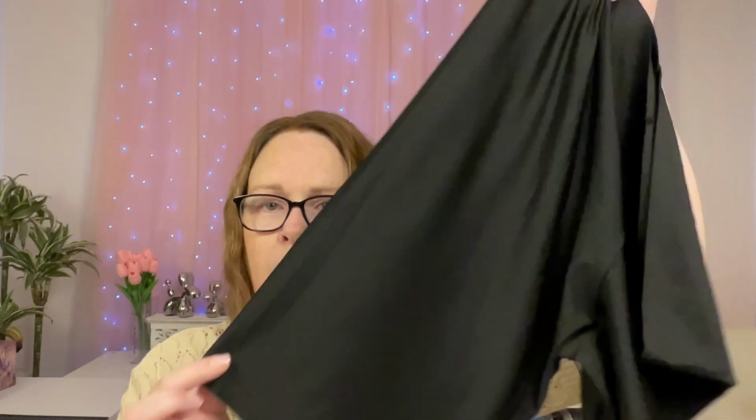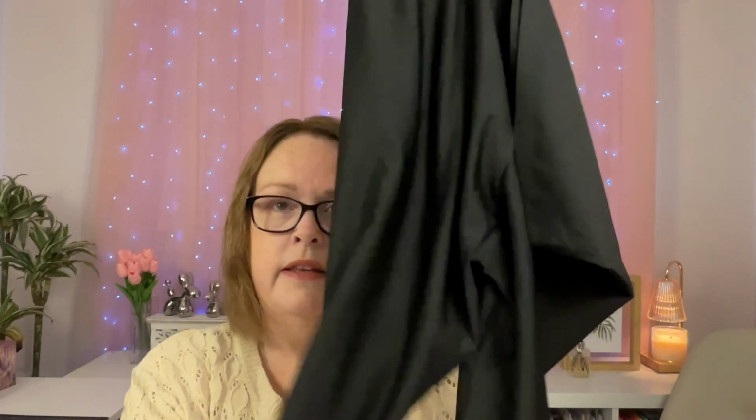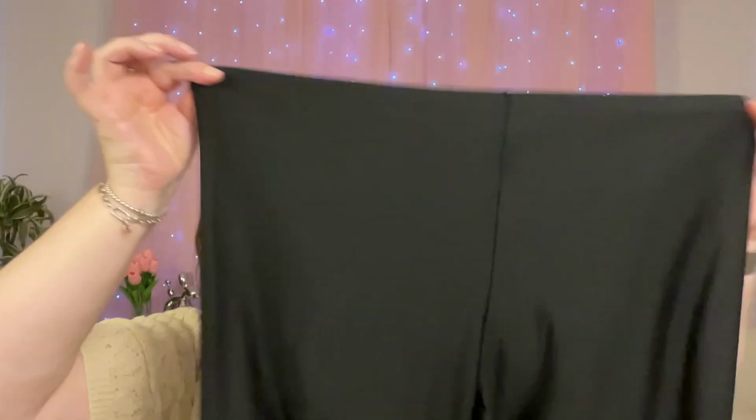So I like them. They are a good length. I like the length of the inseam, and they'll be great for underneath dresses or skirts, as an anti-chafing garment. So yeah, they have lots of stretch, comfortable on. I haven't worn one for any length of time. I've tried it on, but I haven't had it on for any length of time. I'm hoping the material is kind of breathable.